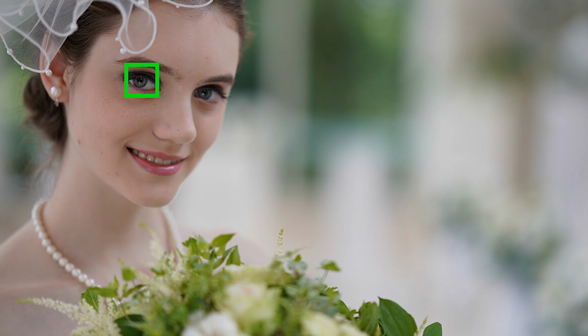You also have eye autofocus, so at the press of a button, the camera is going to find the eye of your subject, focus on that, and hold focus to make sure the eye is always in focus, which comes in very handy when you're taking portraits, especially at a low aperture like 1.4 or 1.8. You hit a button, it's going to find the eye and your focus is set.